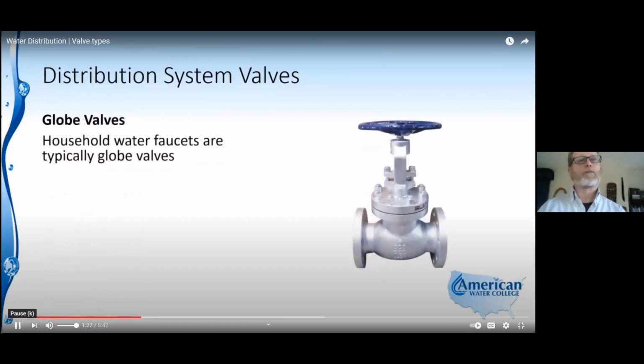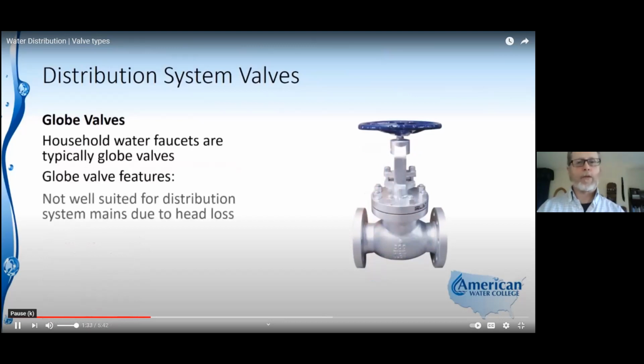Globe valves are a different type of valve, and household faucets are typically globe valves. Globe valves are not well suited for distribution system mains because of the high head loss within the globe valve. This is on the exam: a globe style valve is typically defined not by its function, but by its construction, the style of construction. I'll show you a cutaway in a minute.